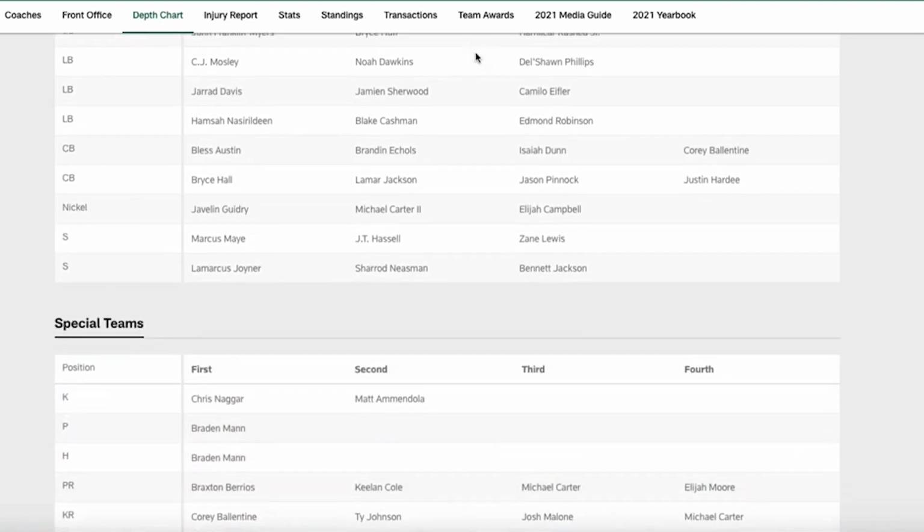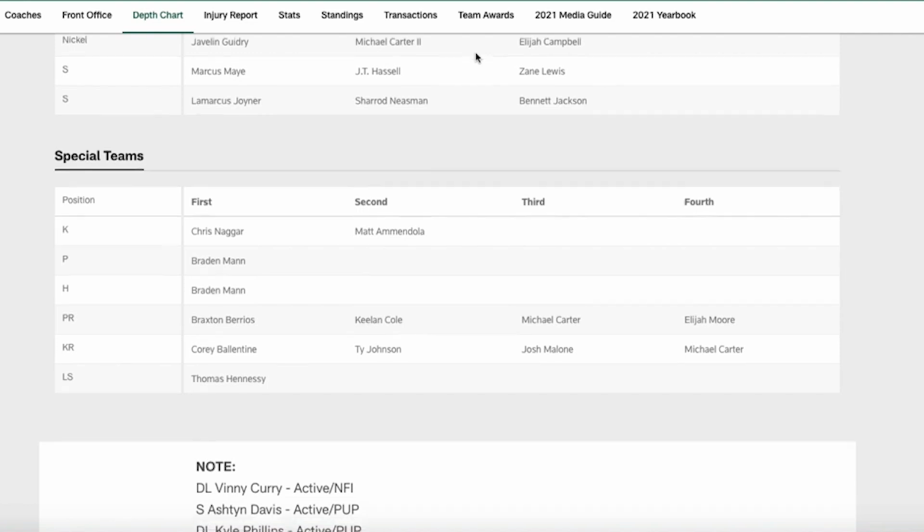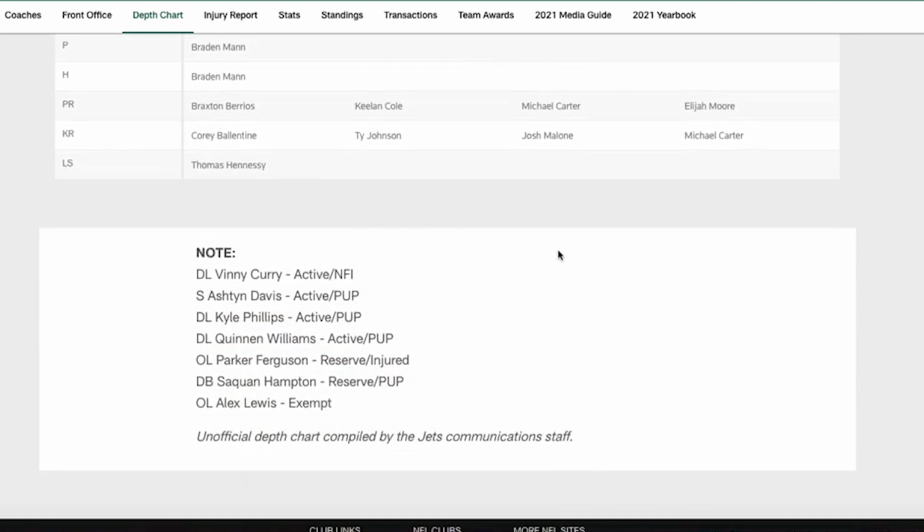And as of this second, Nugent is listed as the first kicker with Amendola as the second. I thought that Amendola looked better at the green and white scrimmage. Mann is going to be the punter and holder. No surprise. Punt returner is Braxton Berrios. Elijah Moore's listed as the fourth one. And then kick returner is Corey Ballard with Ty Johnson, Josh Malone, and Michael Carter there as well. Long snapper, Thomas Hennessy. Last but not least, obviously some Vinny Curry is active/NFI.